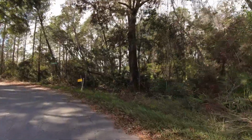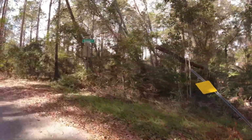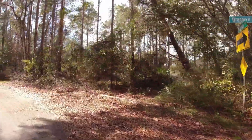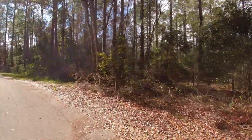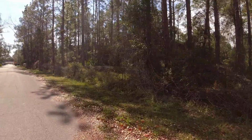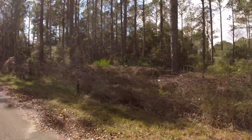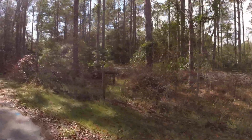This street goes around here. This is Orange Street. Back to another beautiful wooded spot here. This straight across goes out to Marsh Road. Pretty busy road. I think these are all privately owned properties here. You can see the houses in the back.